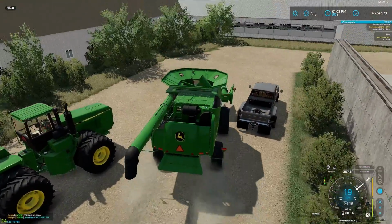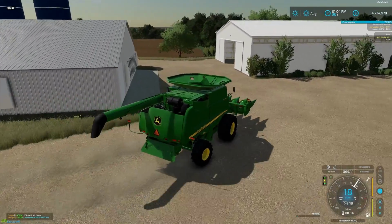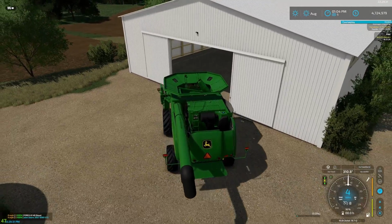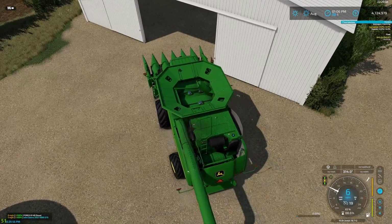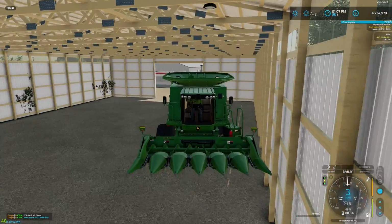I'm not big on these years of combines. I don't think it's a terrible setup. 9560 I don't think is huge. Might have to Google this real quick. Hold on. Alright, so I just Googled it. A 6 row head on a 9560 has been done before, so it's not out of the question of realism. So let's go ahead and pull the combine back in here.